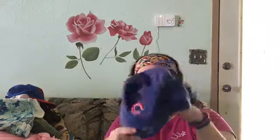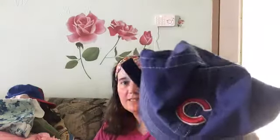Cubs kids hats. I should probably keep this for the baby so that Daddy can't claim her on his Cardinal side. We're a mixed marriage, and I'm claiming this one. He's got the 7-year-old on his side.